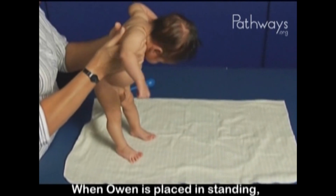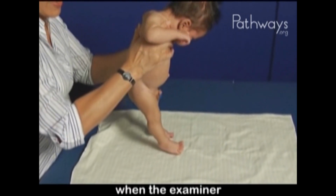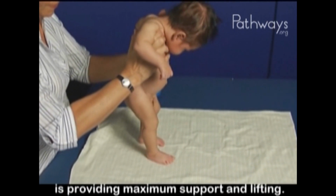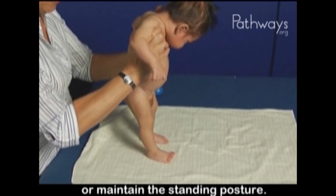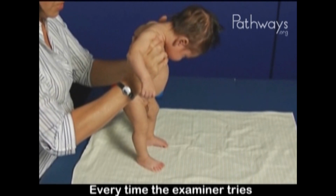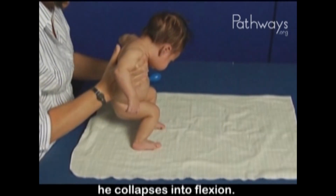When Owen is placed in standing, he is only able to sustain pseudo-extension when the examiner is providing maximum support and lifting. He has no intermittent muscle activity to attain or maintain the standing posture. Every time the examiner tries to let him take weight on his feet, he collapses into flexion.